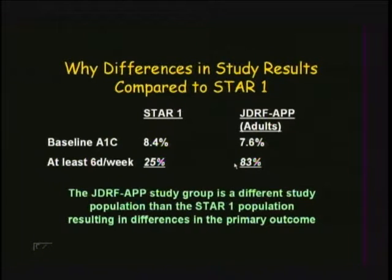So in this latter study, it's a different study population than the first study, resulting in differences in the primary outcome. We learned the hard way that we had to pick our patients differently, and the way the technology works, you have to pick the patients appropriately, and that's what we did in the second study.